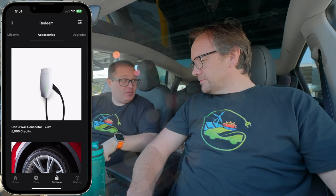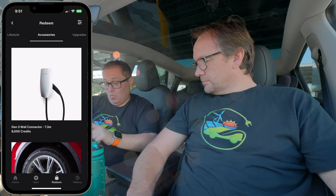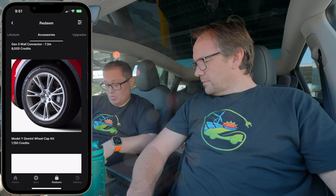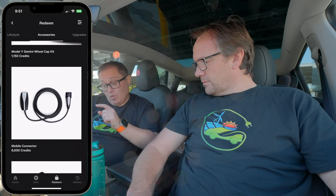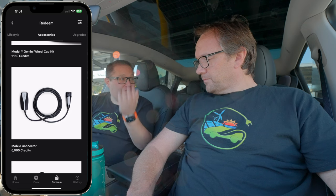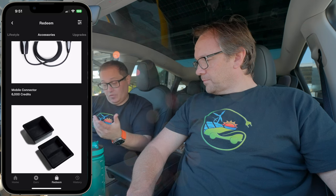I think also one of the best value things here is you can buy a wall charger for 8,000 points. Oh, wow. You can get Gemini wheels for that many points. Also the mobile connector. So that's the connector that you can use to just plug into a normal wall socket. Unfortunately, Teslas don't come with that anymore, but you can use your points for that.